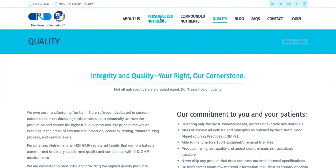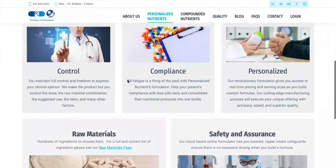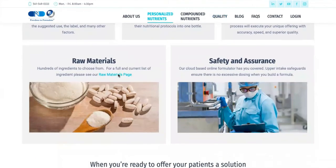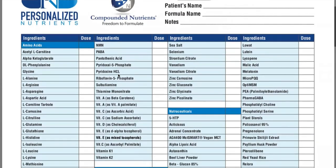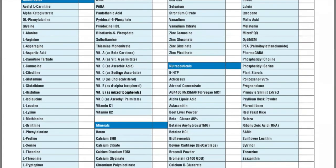You can click on the personalized nutrients link up top here and see some more information about the personalized nutrients options. But if you click on the raw materials page, here's where you get a nice printout of our most updated raw materials that we currently carry. Currently, we have over 350 different raw materials.